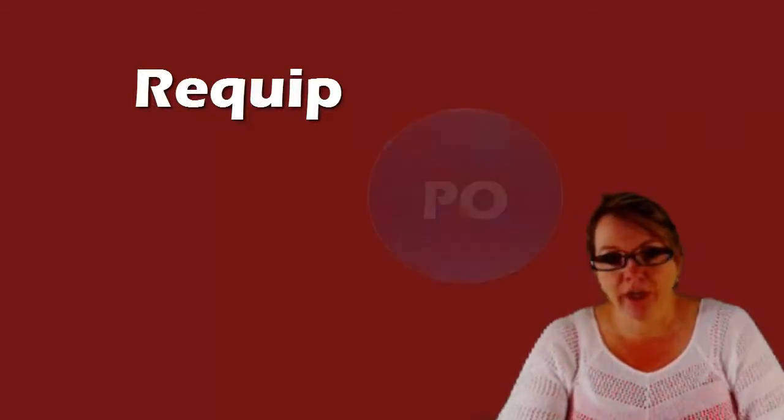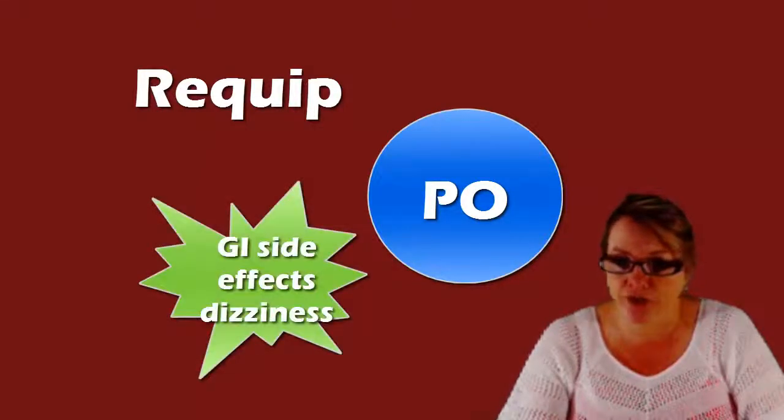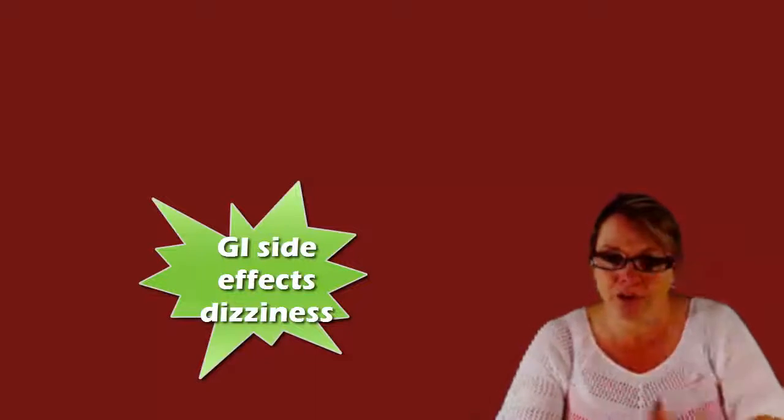Mirapex is a very similar drug to Requip. These are PO drugs, and the big side effects we see with them are GI things, nausea, vomiting, and also some dizziness we may see with a little bit of hypotension that could occur.